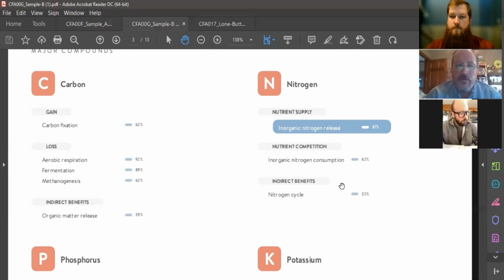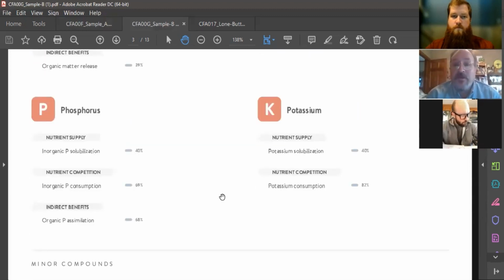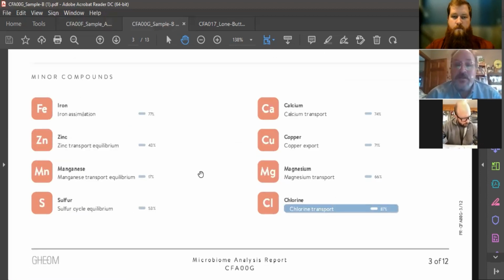Now, what we're able to do on the other nutrients, if you look at P and K, we're going to show you that out of that 300 and something species, 40% are going to be able to solubilize phosphorus and potassium. That's the top number, the solubilization number. So that's a good population of those that are solubilizers for those nutrients. Looking on down into the minors, you can see here that iron, zinc, those are all percentages. Calcium, which is a major one in corn, 74%. You probably have for transporting calcium, you have a really great product here that's going to move those nutrients. So really what you have here is a probiotic.